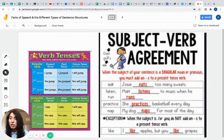Or in third person, this is talking about somebody else. Maybe it's the person way off in the distance. They're on the playground area. And you say, she jumps. Or yesterday I saw that she jumped. Or you're assuming because she likes to jump at recess that tomorrow she will jump. Do you see how that works?